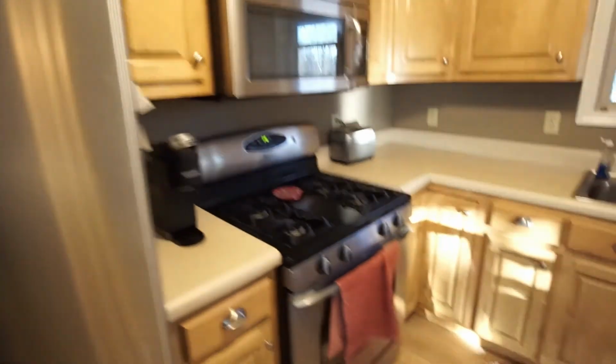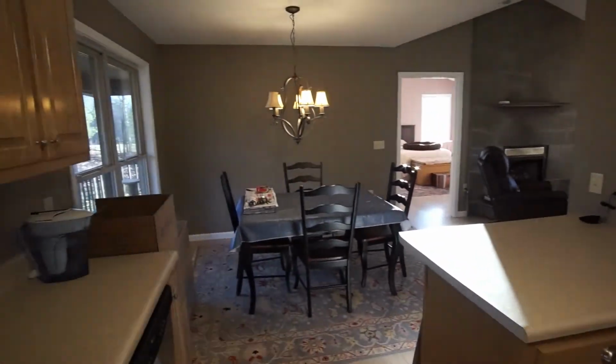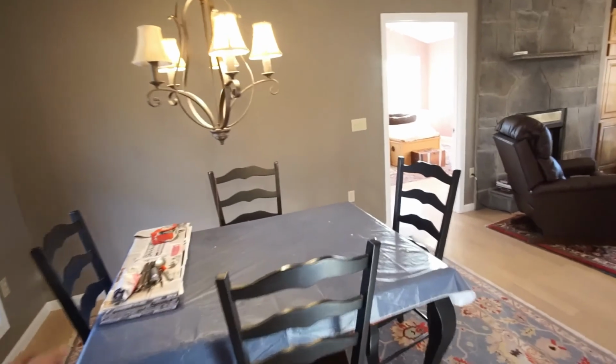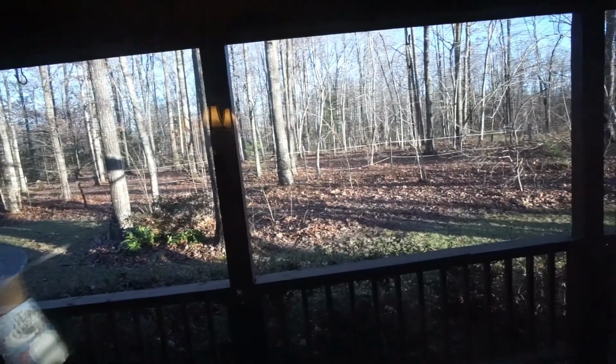Nice stainless steel appliances. Nice little dining area with plenty of natural light coming in. And this home is full of windows and full of natural light, which is one thing I love about it. And out here you can just kind of check everything out.